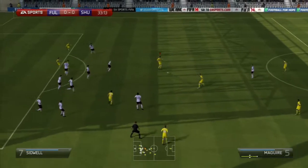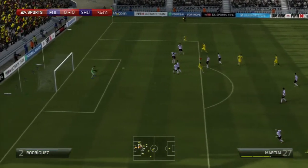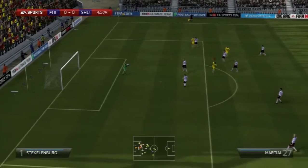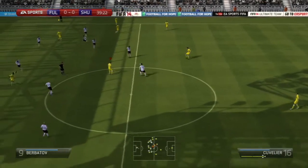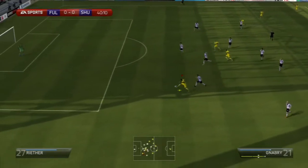But Cavalier here plays the ball to Collins, Collins to Maguire. Maguire tries a shot from range, but unfortunately it comes to Marshall. Marshall tries a shot again from range, but unfortunately this one does get saved by the goalkeeper. But here Marshall plays a lovely ball over the top to Gnabry.